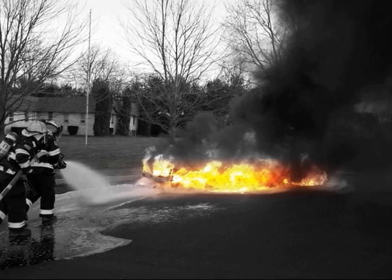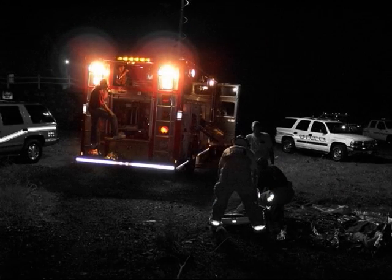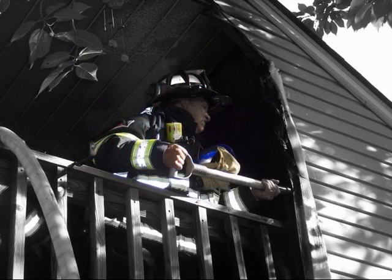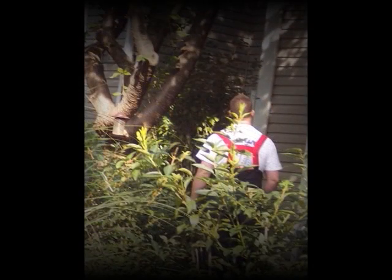Tactical Box 7374, attention Engine 31, Tower 3. Fire reported at 410 Wind Coop Court, at Crescent of Old Jordan Road. Call from a resident at 410 Wind Coop Court reporting their balcony on fire, possibly extending into the house. Engine 31 responding. Engine 83 responding.